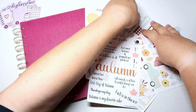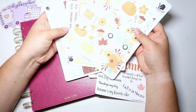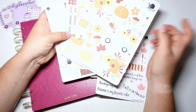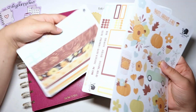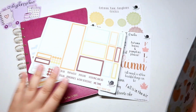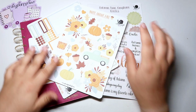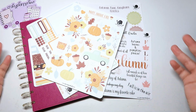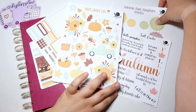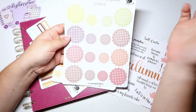And the main thing that we're going to be using from Growing Modestly is actually from her previous fall release. It's not from the 2023 release. This is the Nuts About Fall Deco Kit. And so I have the washi, the functional sheet, and the deco. I thought that this would be a perfect introduction to fall, not only in my planner, but in general.